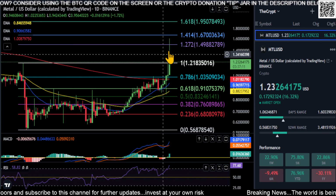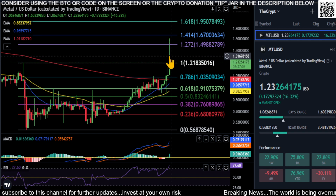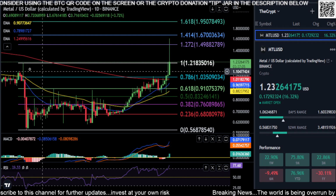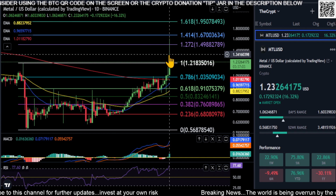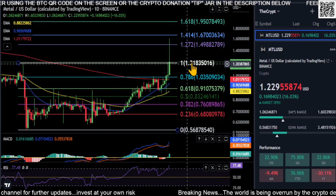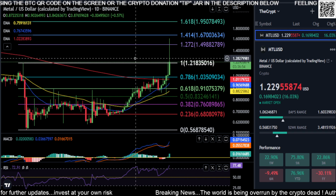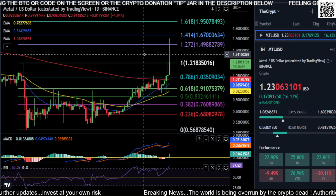But as of now, this giant green wick here is not ideal. Usually when you have a giant green wick like that, it tends to just fall off the table. So that's very bearish there. So hopefully you can get bought up a little bit more and hold this as support and start moving to these higher price targets. Like I've said in other updates, it's all going to depend on what Bitcoin does.